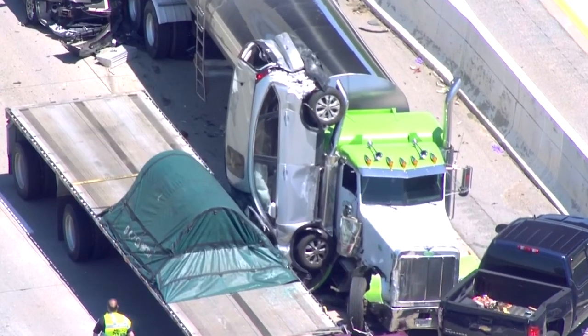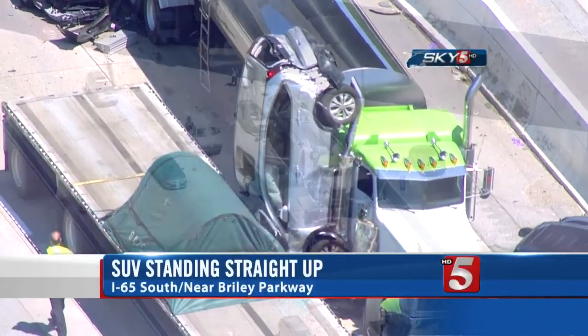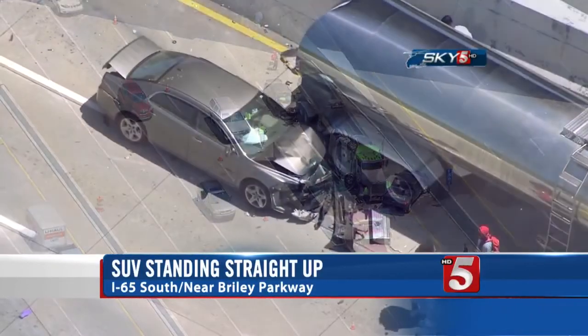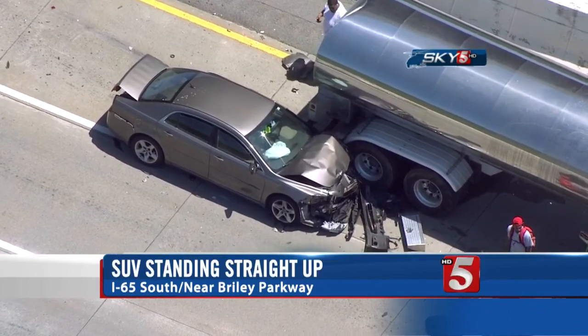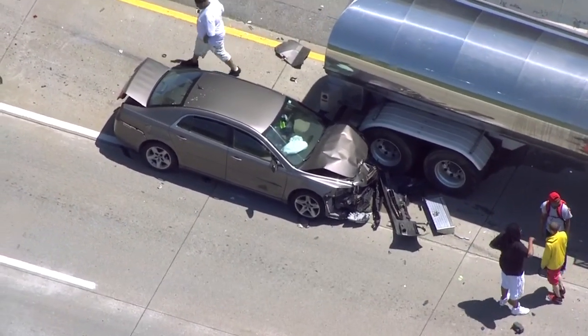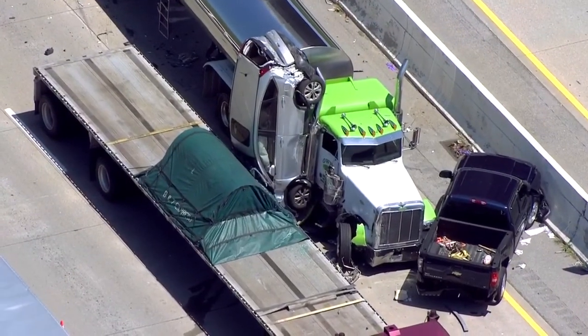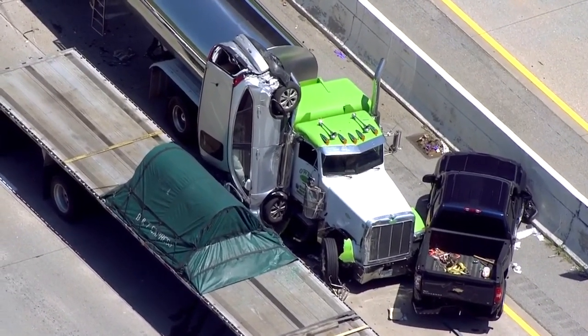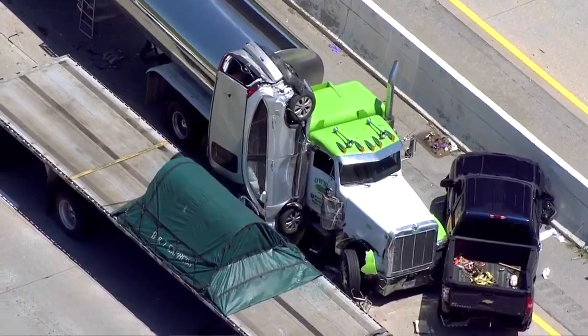An accident shut down part of I-65 north of town yesterday after an SUV was trapped standing straight up in the air, sandwiched between 2 big rigs. Sky 5 flew over the scene around noon near Briley Parkway and I-65. The wreck involved at least 3 vehicles. The SUV appeared to be standing straight up on its front side.